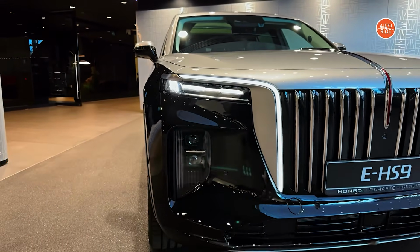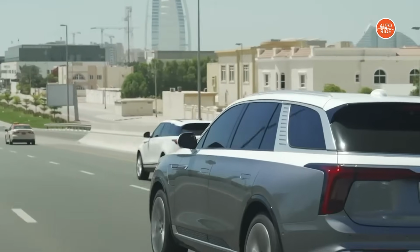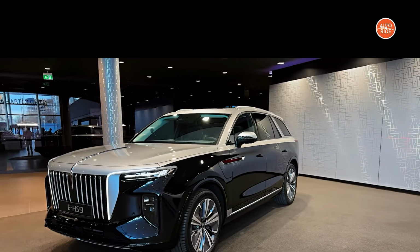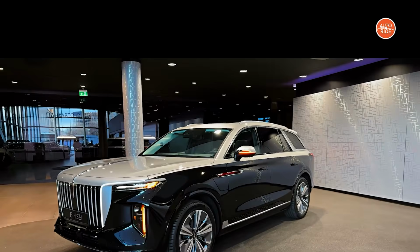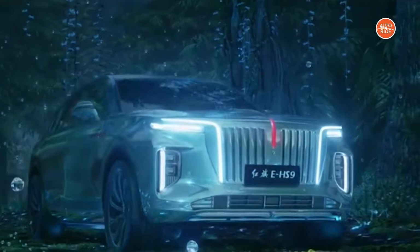Hongqi is aggressively expanding globally. They're building infrastructure, opening experience centers, establishing service networks. Over 200 European dealerships planned before 2028. Singapore and UK launches in 2026. They're not here to play, they're here to compete.